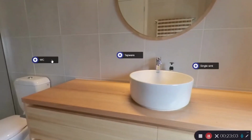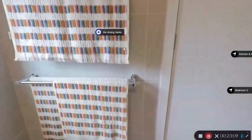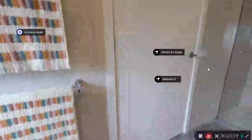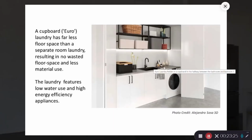We've talked about the grey water system and the tapware, and other than that, we'll just say it's a very beautiful little bathroom. Four drying racks was a decision to try and ensure that we never had to use a dryer, and if it's raining outside, there's still plenty of room. So constantly trying to think of little extra things that can be done to make the project better.